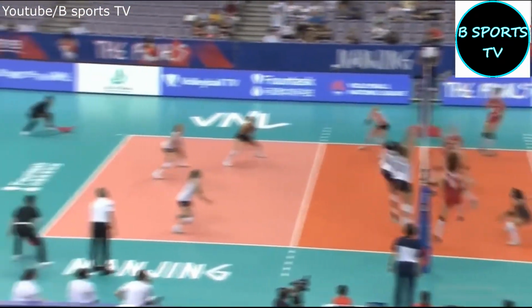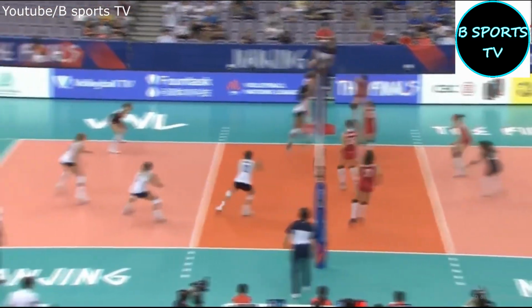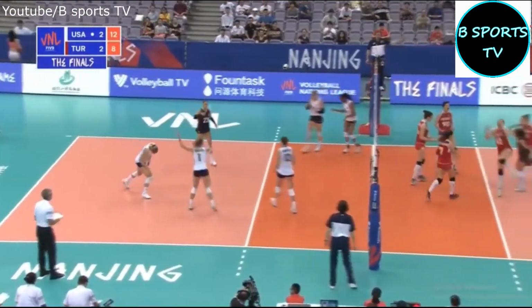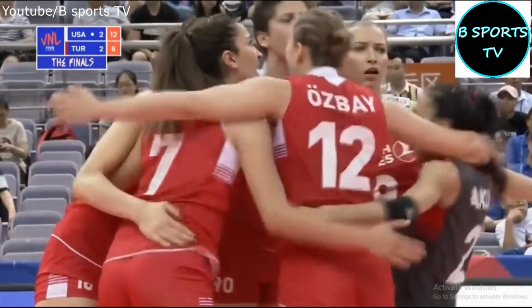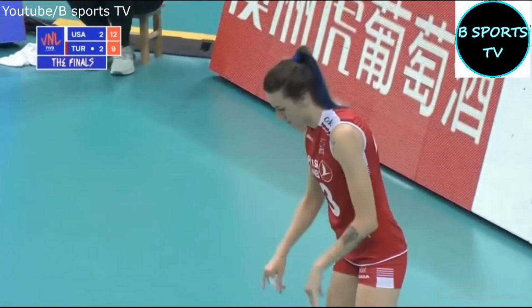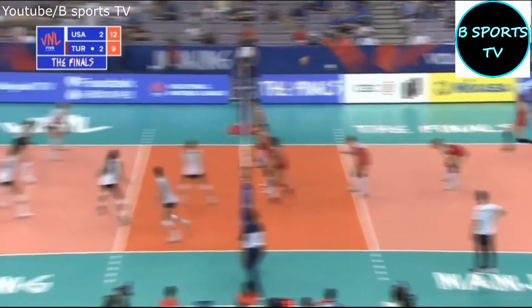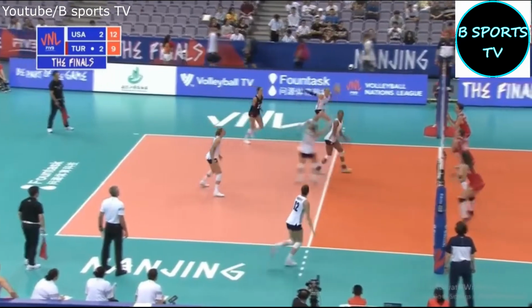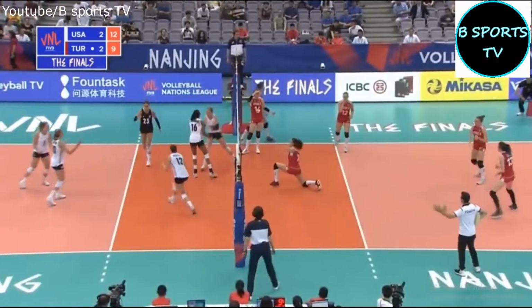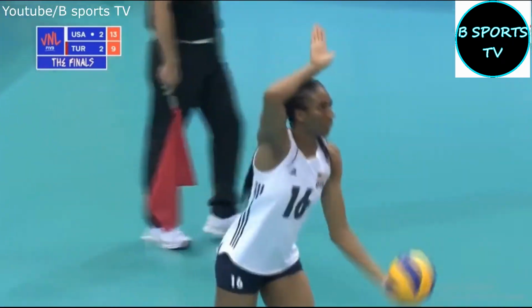Larson with the service run that may just have won the match for the USA. And their luck finally runs out. Karakurt, to just whack at the ball, you know. Sometimes the older players will sort of tip and roll, but she's just going for it. More experienced player on the back line now, Bosch. But that might be the last we see of Turkey's leading to serve.